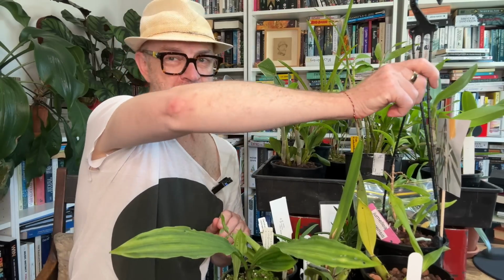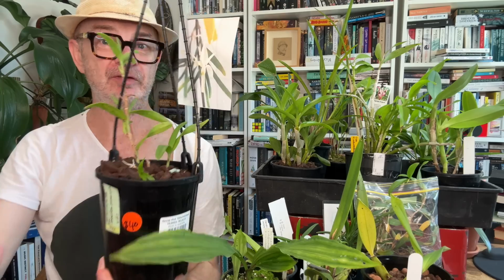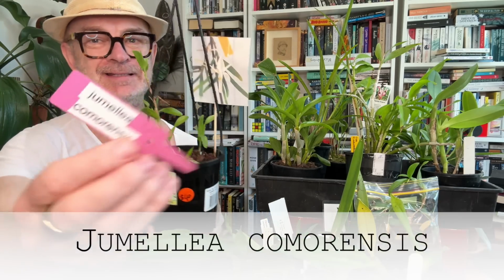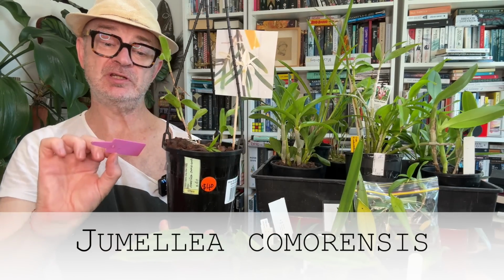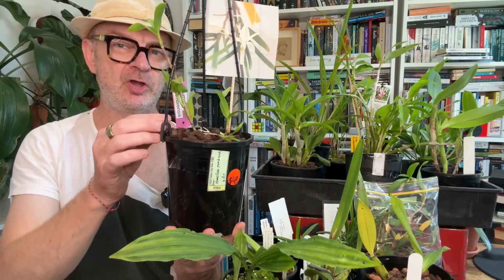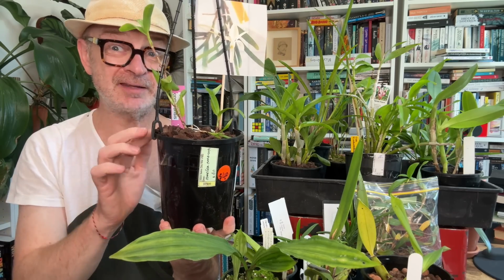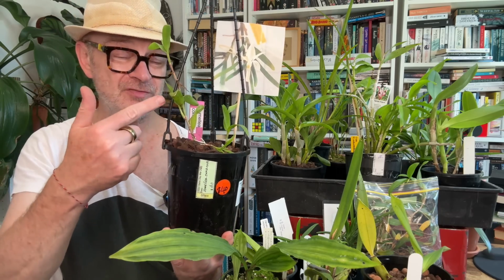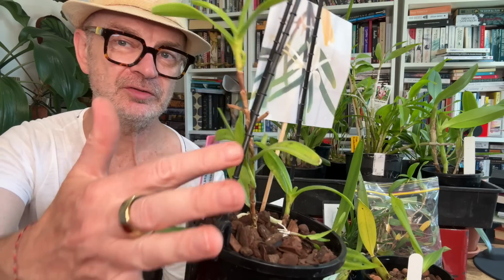All right, next up is this. Ta-da! There's even a picture of the flower, and it is a Jumellea comorensis. There we are. And this grows from, strangely enough, the Comore Islands, just to the west of Madagascar. So there are lots of Madagascan relatives of this, but this obviously was isolated for a long time. Now look at the form of it.